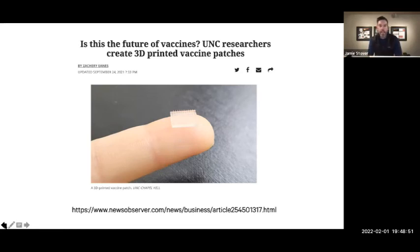And what's kind of exciting for the oral health industry, or for us geeky oral health folks, is that when they've actually studied injecting these microneedles into the mucosa, they get an even higher immune response in the mouth than they do from elsewhere on the skin.